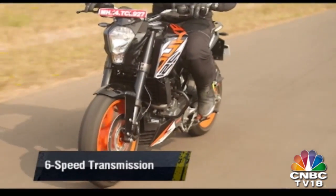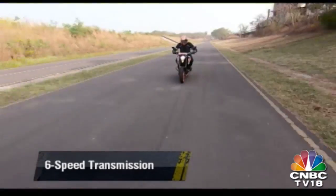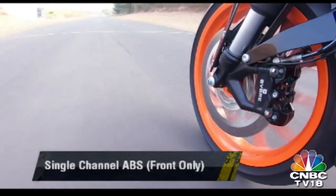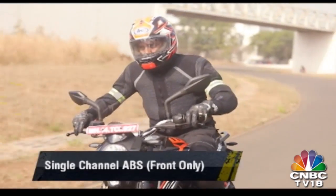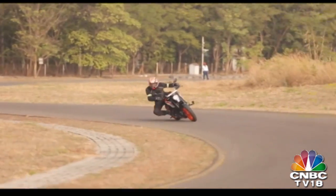The engine sits in the familiar old chassis with the trellis frame, welded-on rear subframe, etc., exactly like the old one. The only addition is ABS for the front wheel. The KTM 125 Duke does not have ABS even as an option on the rear wheel.